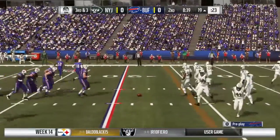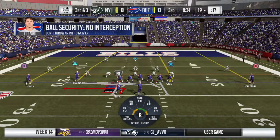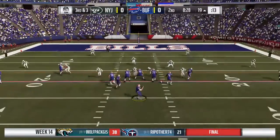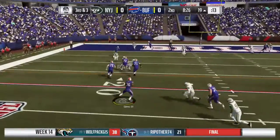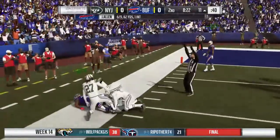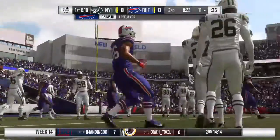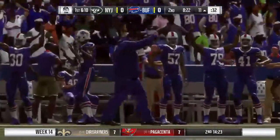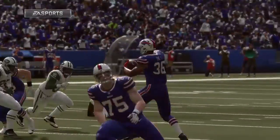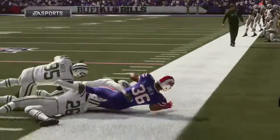And on 3rd down, a nickel formation here defensively. To the air, Allen. They'll try and set up the screen. It's complete. It goes as a gain of 8, and it moves the chains. Now that's absolutely frustrating for a defender. Had a chance to get him on the ground before he got to the sideline, but what great vision and understanding where he is on the field as he headed for the marker and picked up the first down.